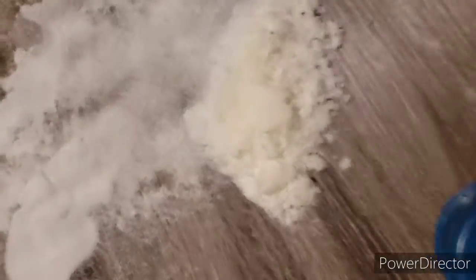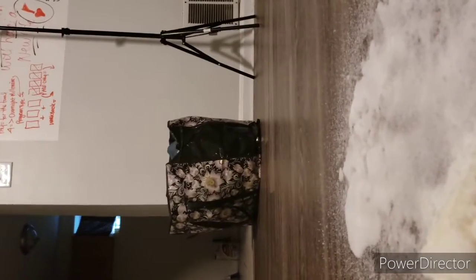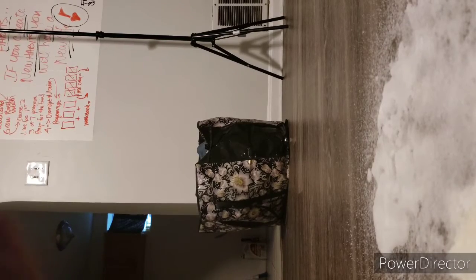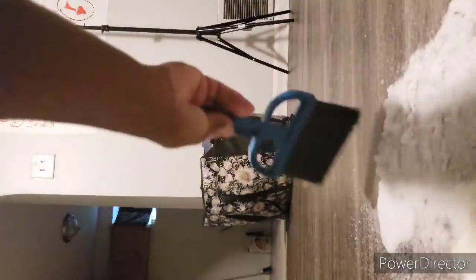I'll just prop that up right there so you can see. You guys see part of my studio, office studio thing. Over here. So I think that's about 30-60 seconds open.